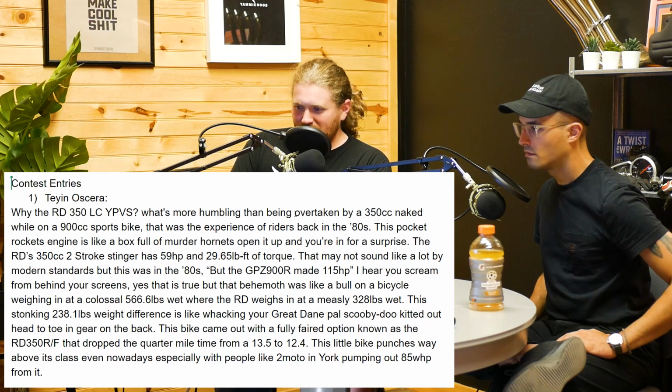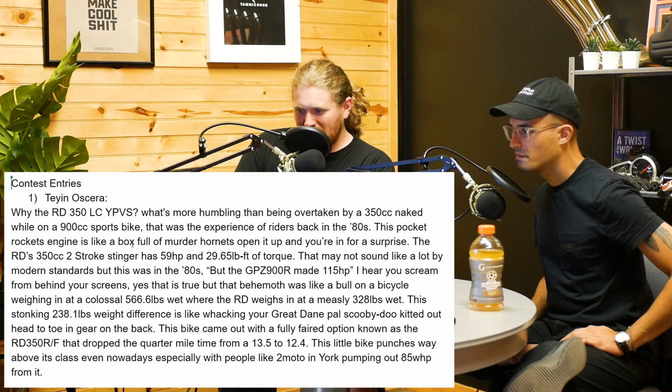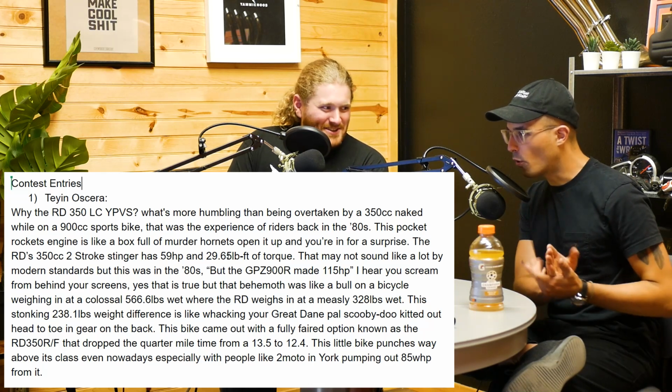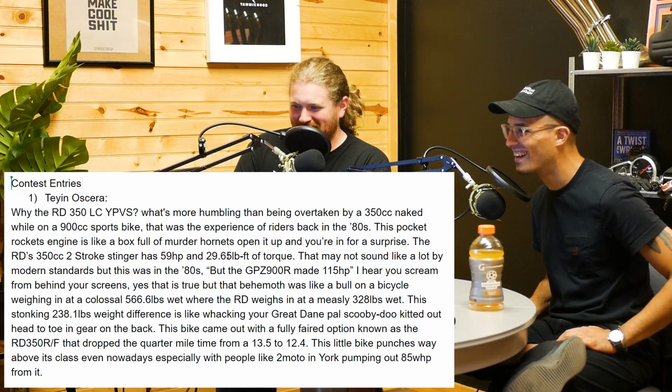What's more humbling than being overtaken by a 350cc naked while on a 900cc sports bike? That was the experience of riders back in the 80s. This Pocket Rocket's engine was a little box full of murder hornets. Open it up and you're in for a surprise. The RD's 350cc 2-stroke Stinger had 59 horsepower and 29.65 foot-pounds of torque. Round up your torque figures, that's a little bit silly. We're going to call it 30 foot-pounds of torque.